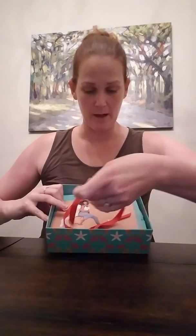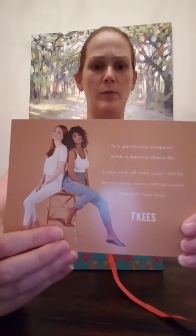Getting into it, like I said, I did open it and just peek. It had a little bow here, and the first thing in here is this advertisement for Keys. I've never heard of this brand. Apparently it's a sandal brand, and you can enjoy 10% off with the code TKG10 for a limited time only. Those do look nice. I'm going to have to look up how this brand is.